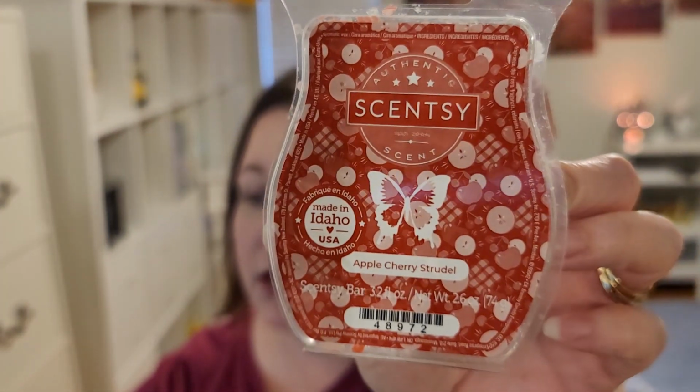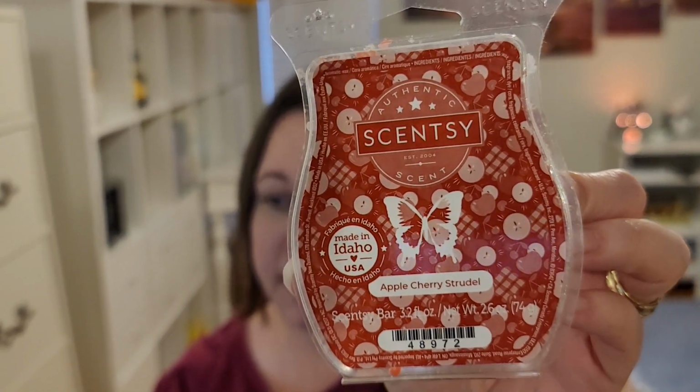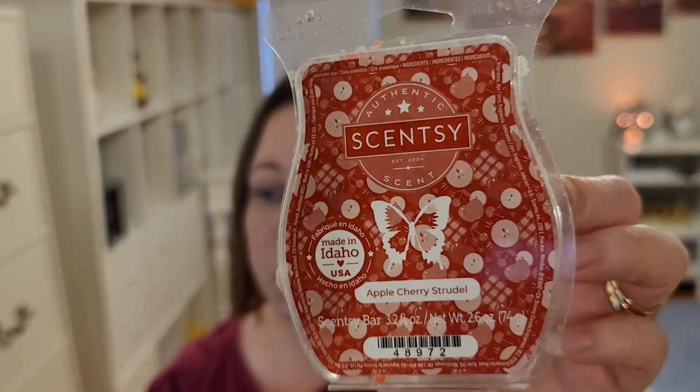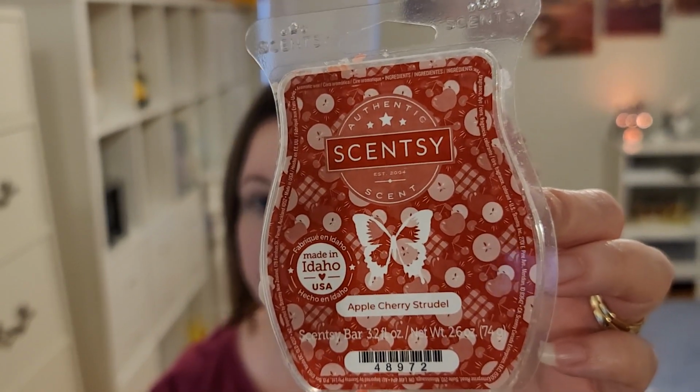Let's talk about apple cherry strudel. This is in the catalog. It's a great scent. It's just short life. Granny Smith apple, cherry, and vanilla drizzle. Insist on dessert first. This is a great scent if you like bakery especially, but even if you don't like bakery, it's a good one to try.